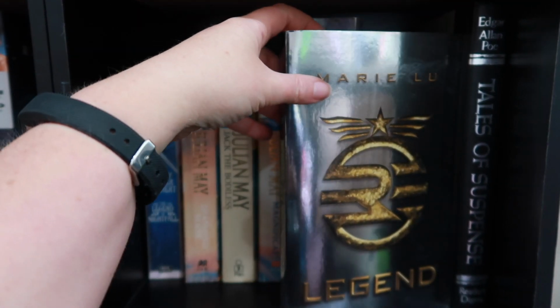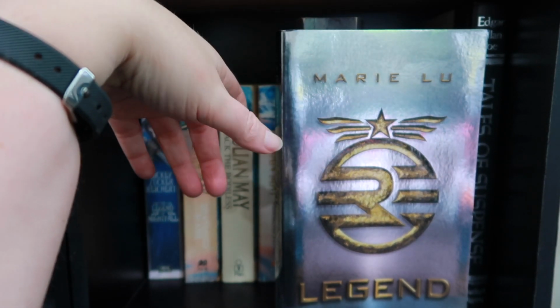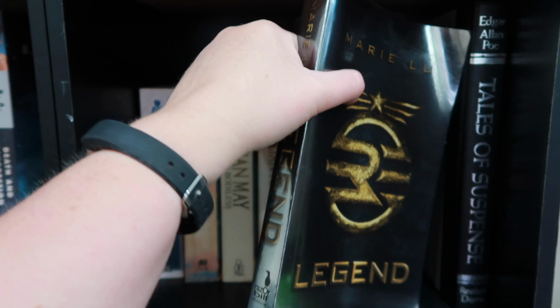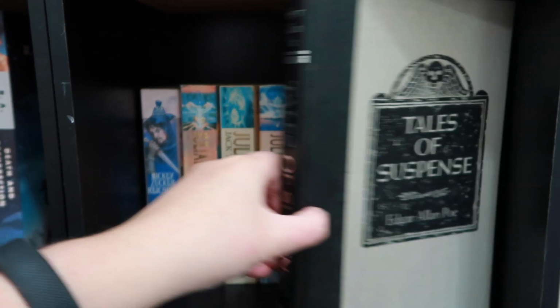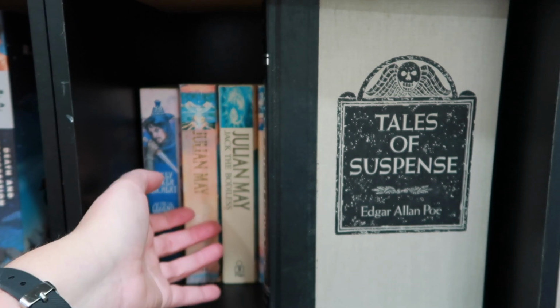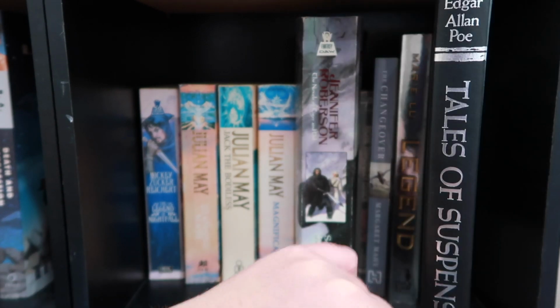I think on this one, these are the two that I really need to read. So Legend by Marie Lu, which I'm somewhat concerned about reading so far after all the hype. I may have just missed that train, but we might try and read it at some point. And at some point, I would love to read Tales of Suspense by Edgar Allan Poe, although I admit I mostly bought this book just because I thought it looked cool.